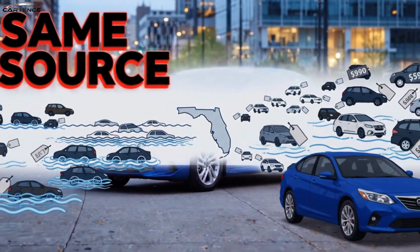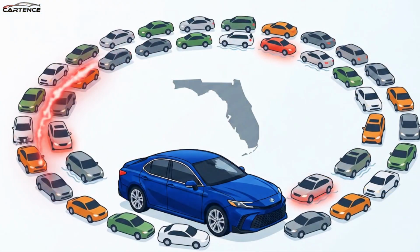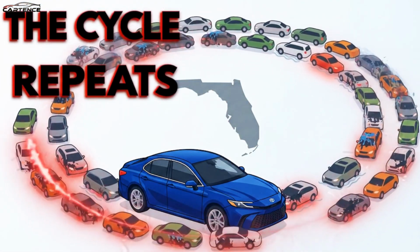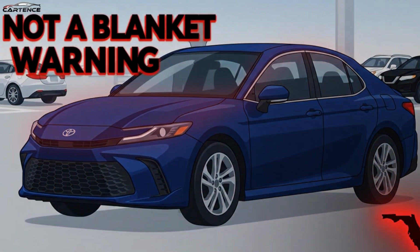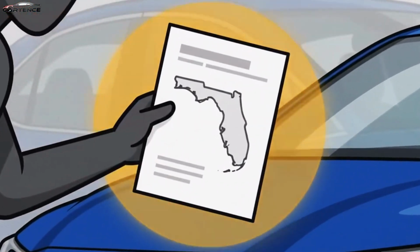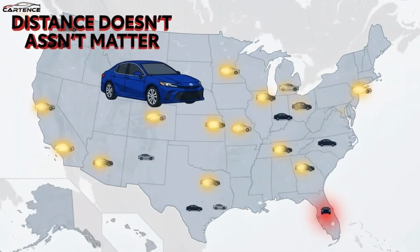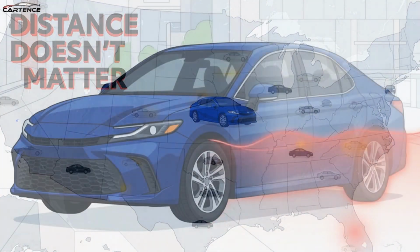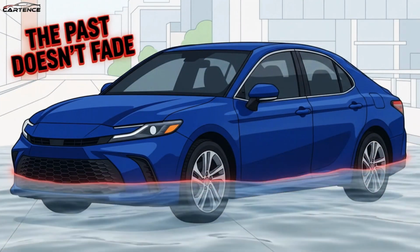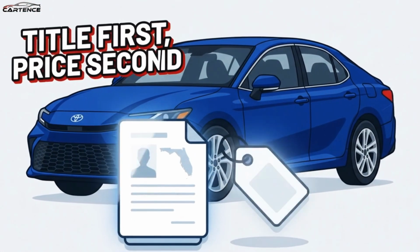Florida makes the most flood-damaged cars and buys the most cheap used cars, which means its own market recirculates the problem. The verdict? This doesn't mean avoid Florida-titled cars entirely. It means treat any Florida title history as a reason to dig deeper before you buy, no matter where the car is sitting right now. The car doesn't have to be in a flood zone today to have a flood in its past. Check the title history before you check the price.